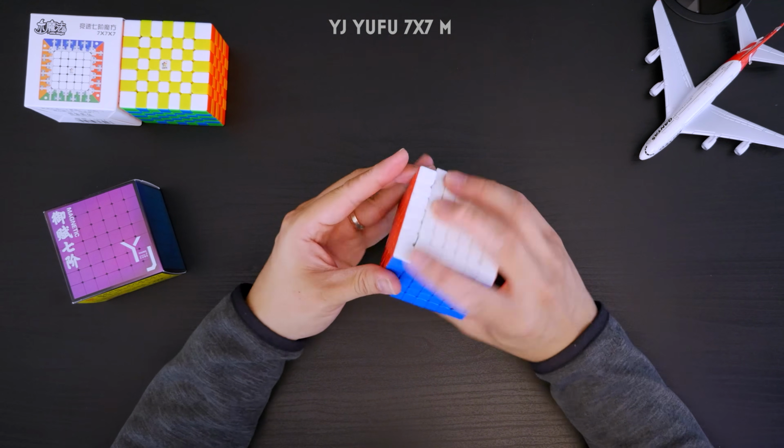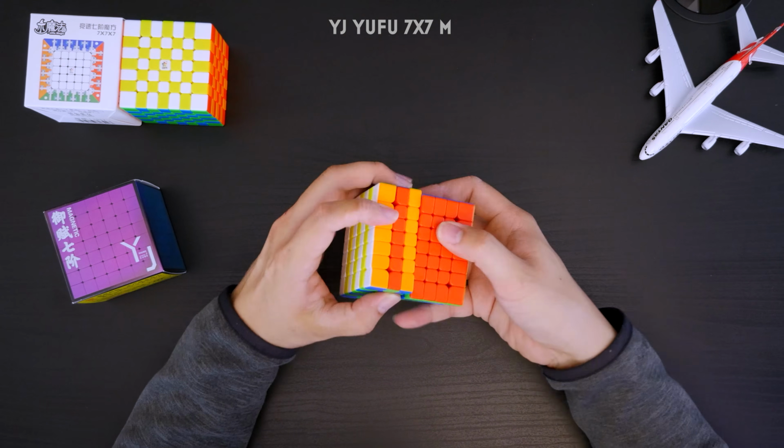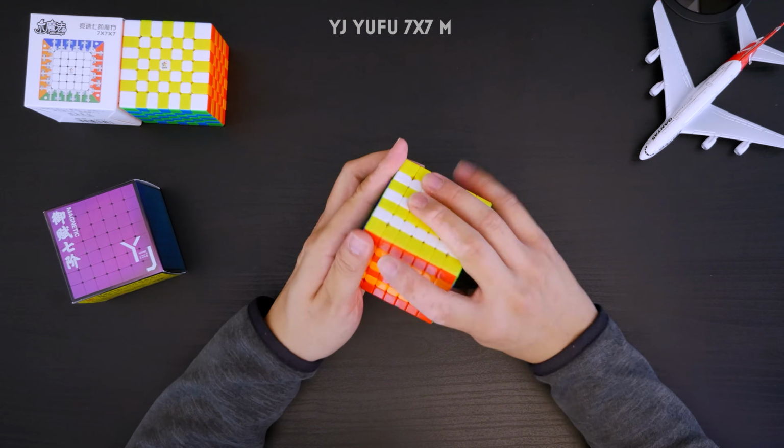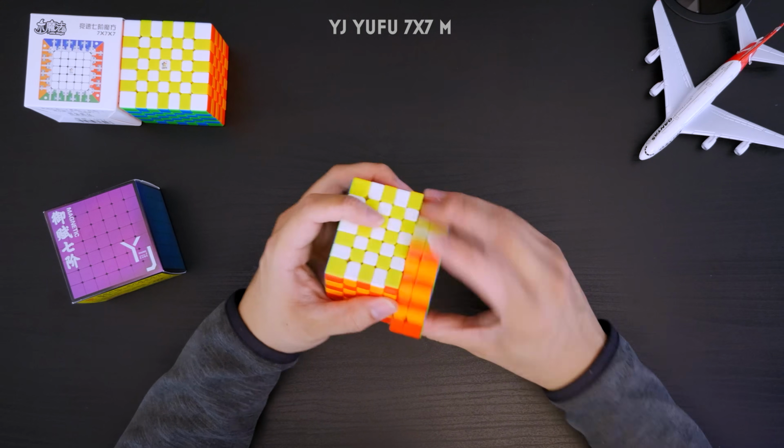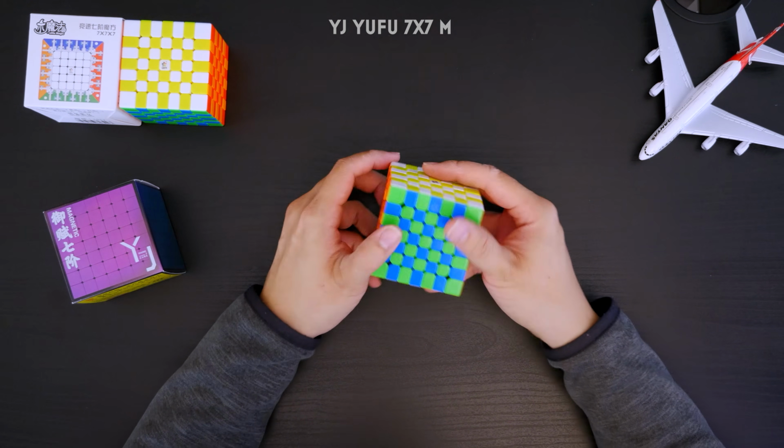I would say the magnets in this cube are stronger than the Yuxin Little Magic. The edges are a bit rounder as well, which makes it a little bit more comfortable to turn, I guess. I'm a big fan of stickless puzzles, if you can't already tell, and I must say that I'm really enjoying the shades that they've used on both of these puzzles actually.